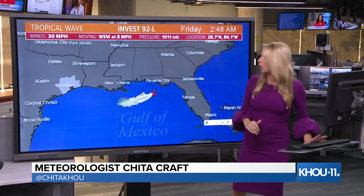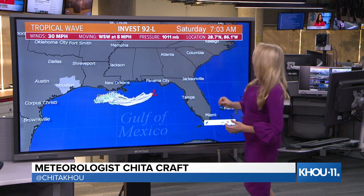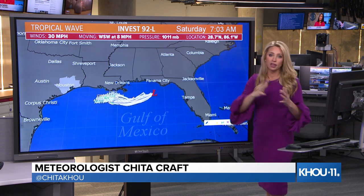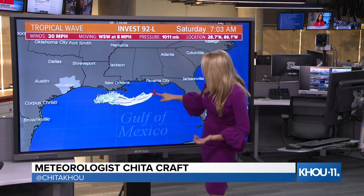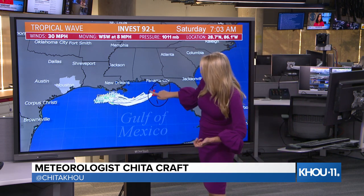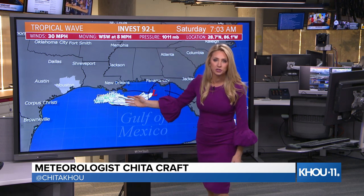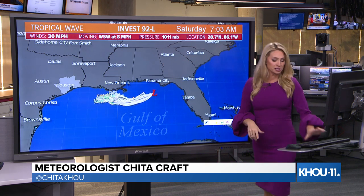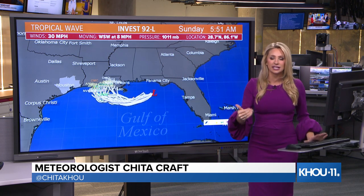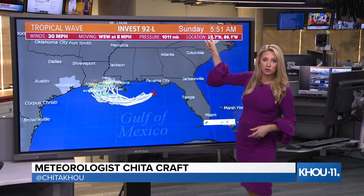At this point, models are all unanimous that we are expecting a westerly path over about the next 36 hours. So I'm taking you from tomorrow through Saturday. I want you to see the path that we're expecting this to take. So here's our Invest. This is moving westerly. Notice how tight all the spaghetti plots are here through Saturday morning, 7 o'clock. Now what's interesting is, as I continue to advance this, it is showing different model data here. This is Sunday morning just before 6 a.m.